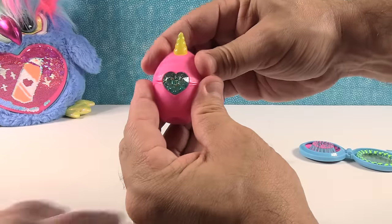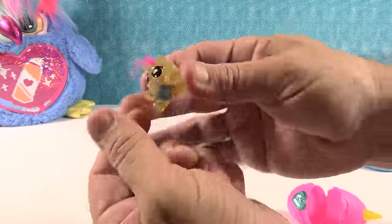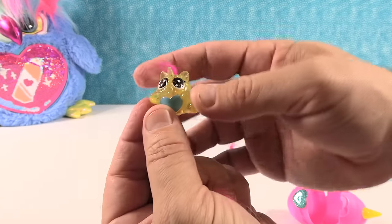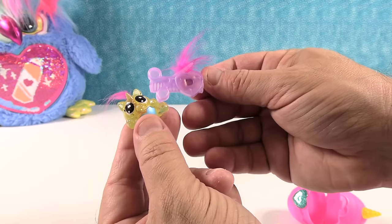Okay. Last boo-boo corn has this pretty blue gem on the front. And we have an adorable little unicorn. Aww. It's a yellow glittery unicorn with, again, the super pink hair, which I love. Our hair clip is the scissors, comb, and heart.